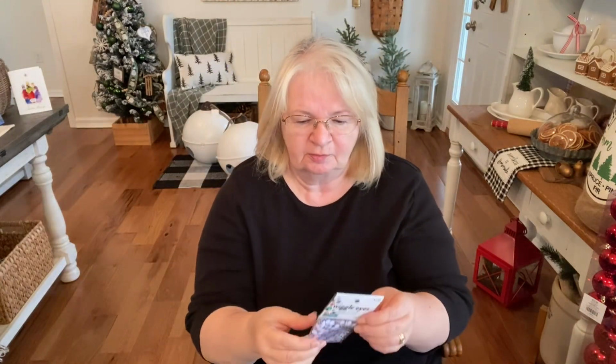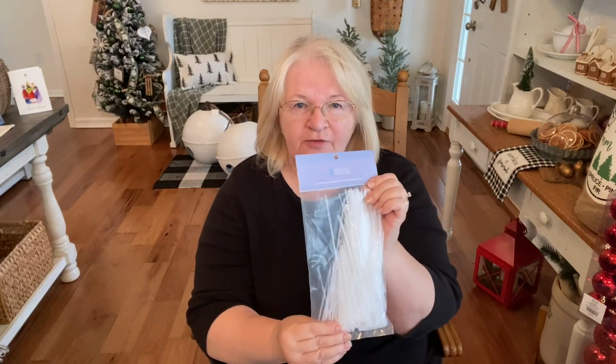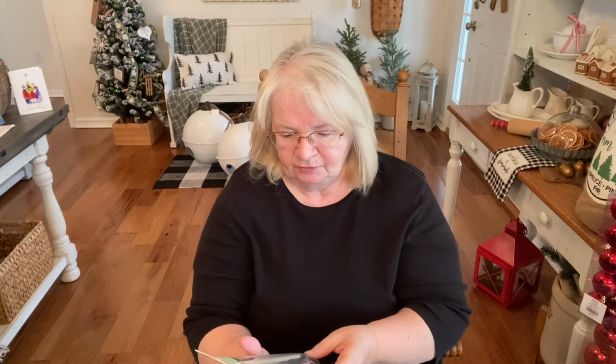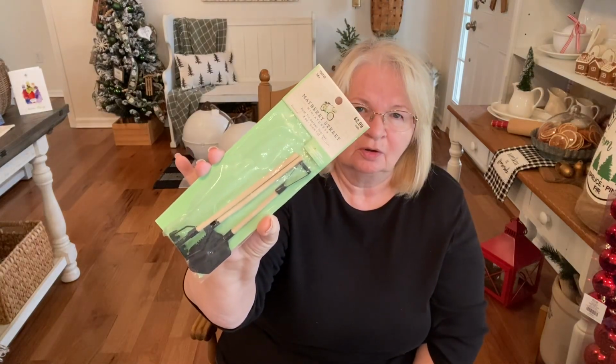I just picked up some little crafting things, some little wiggly eyes, some zip ties for some wreath projects that I have, and also I found these little Mayberry Street miniatures, rust tin garden tools, and I thought how cute that will be on a spring wreath with spring coming up. Yes, I'm already thinking about that.